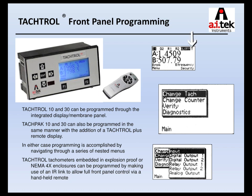In the upper right-hand corner, there's a T. That T shows that it's in tachometer mode. If there was a C there, it's in counter mode. And so the tachometer can be configured as a counter, so instead of speed and frequency and that kind of thing, it comes up and it says, all right, I'm just going to count.